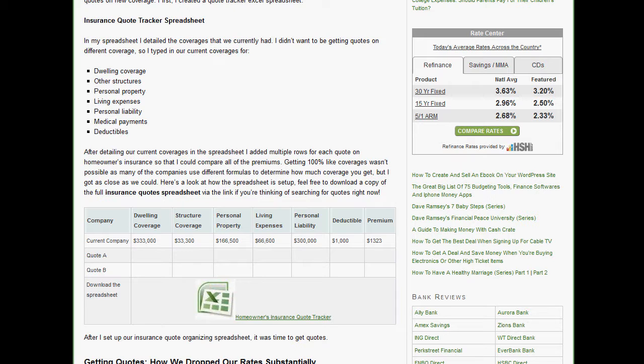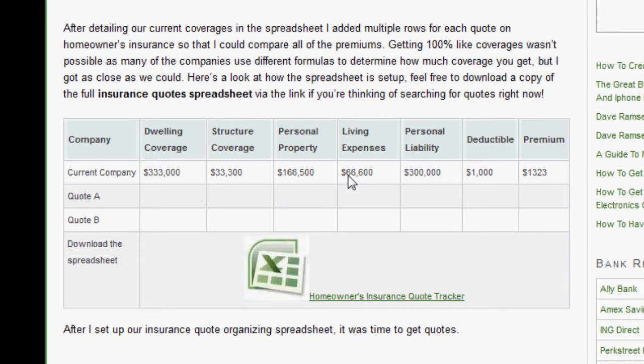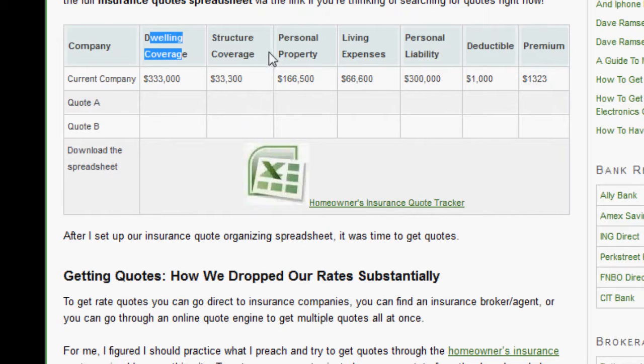that detailed my current coverages on my house, and it had lines so I could compare the coverages with my current company and the quotes I was getting via email and over the internet. I detailed my current coverages for dwelling coverage, structure coverage, personal property, living expenses, personal liability, and the deductible on the policy. I also detailed the premium, and I had lines for what the potential savings were from moving to another company.